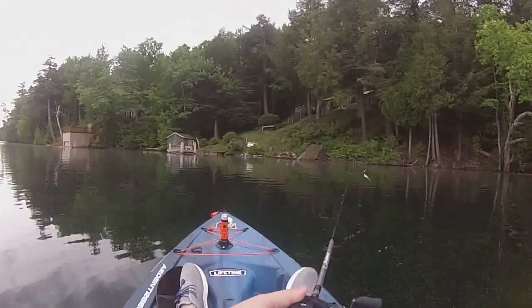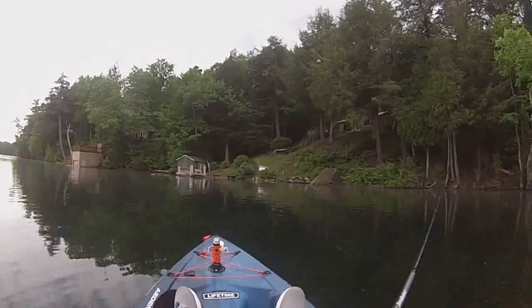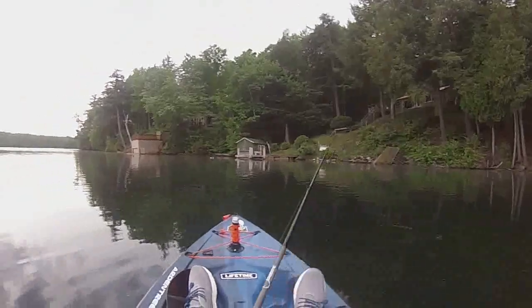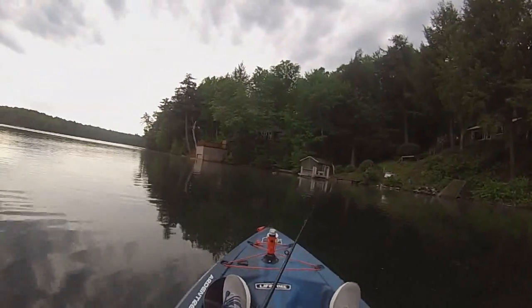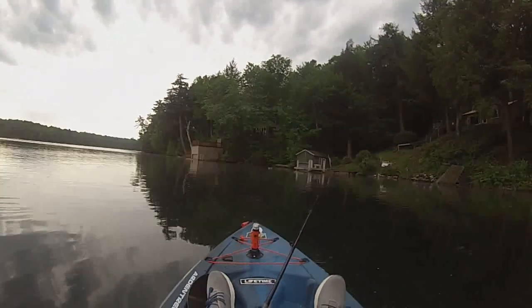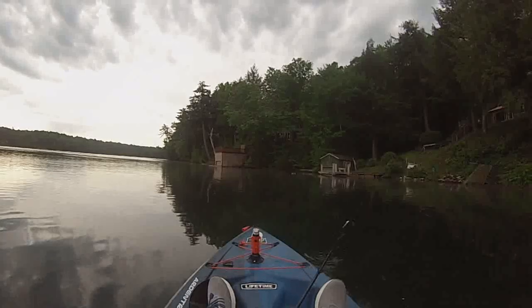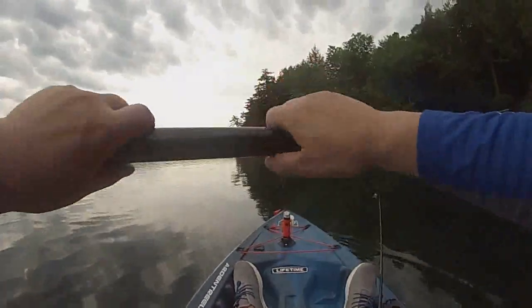Yeah, from what I've read, I didn't think there was any largemouth in here. But almost every lake has largemouth. I think we're gonna move up a little bit now. Keep moving. It's a big lake.